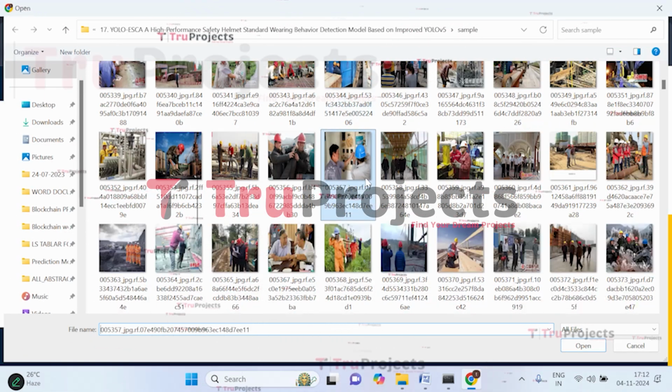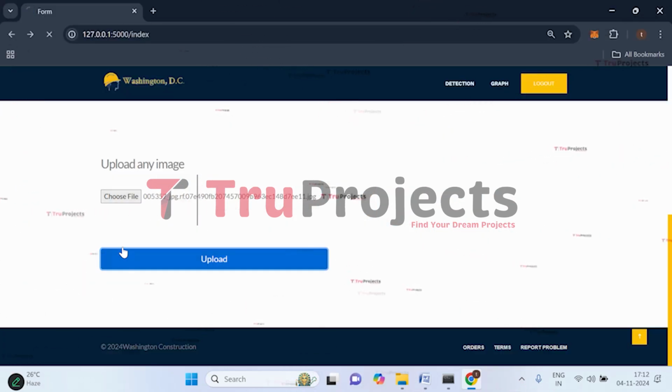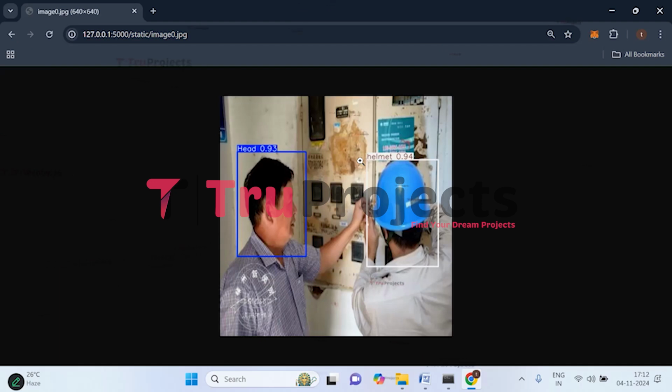Now let's upload this one. Here if you observe, there are two detections. One is helmet and the other one is head. Here he is wearing a helmet. That is why it is detected as helmet, with a 0.94 probability score. This person is not wearing a helmet, he's completely without the helmet. That is why it is detected as head. It means that he has to wear the helmet. Here we have a probability score of 0.93.